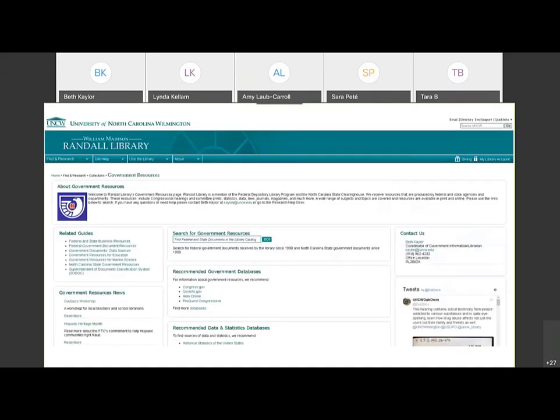So we have redesigned our webpage now to include on the left side government resources news. So what we try to do is pick things that are current, things that are happening, and actually put them on our webpage. We really hadn't done that in the past, and I'm not really sure why we didn't think of it. But that's another outlet that we have. Further down on the page, we also have another spot where we highlight current print materials. So we'll put the image and then the title and link it to our catalog.